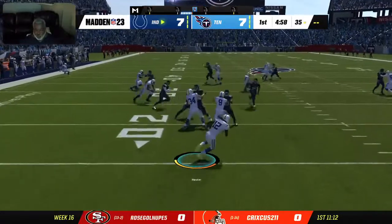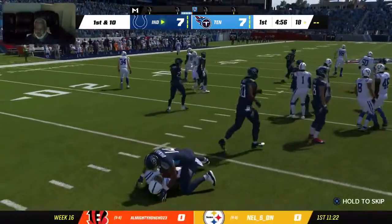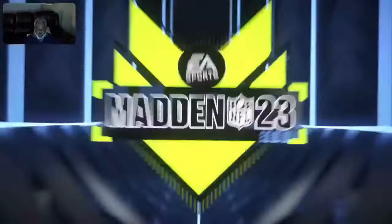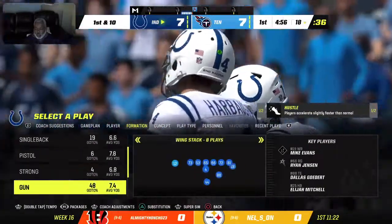From a yard or two deep, here comes a return. And he'll be brought down shy of the 20, so the decision to bring it out of the end zone is not a good one. So the Colts now coming out for their opening drive.